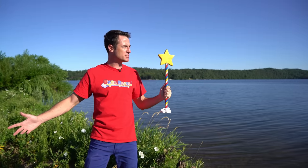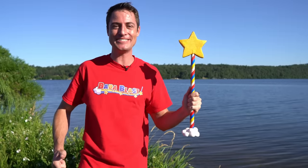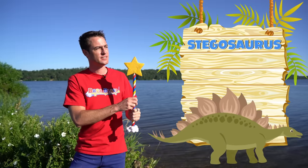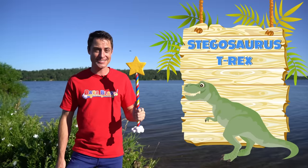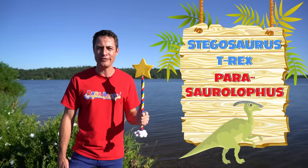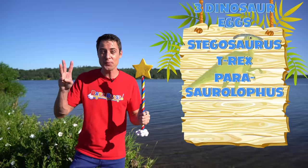What are we doing here, Blaster? A dinosaur scavenger hunt? Okay, I love this idea. I'm in. What do we have to find? So it looks like we have to find a Stegosaurus, a T-Rex. All right, and this is an interesting one, a Parasaurolophus. Ooh, and a bonus, we have to find 3 dinosaur eggs. Do you think we can do it? Okay, Blaster, let's start the scavenger hunt.